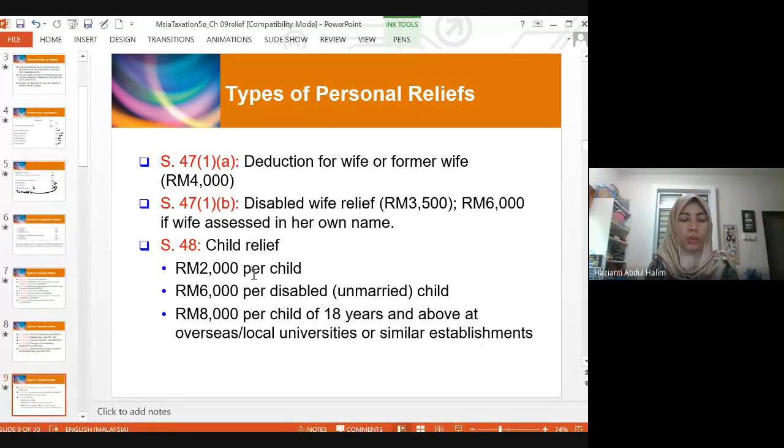Okay, the focus today would be on child relief. So child relief is 2,000 per child for a child below 18 years old. If the child is disabled and unmarried, 6,000 if disabled. And 8,000 per child of 18 years and above, like all of you who are above 18, so your parents can claim up to 8,000 per child if you study at universities or local universities or similar establishments like polytechnics. Okay, so up to 8,000. But if you are doing matriculation or A-level, that is not included in the university category. If you study at such places, it is considered as school, 2,000 per child.